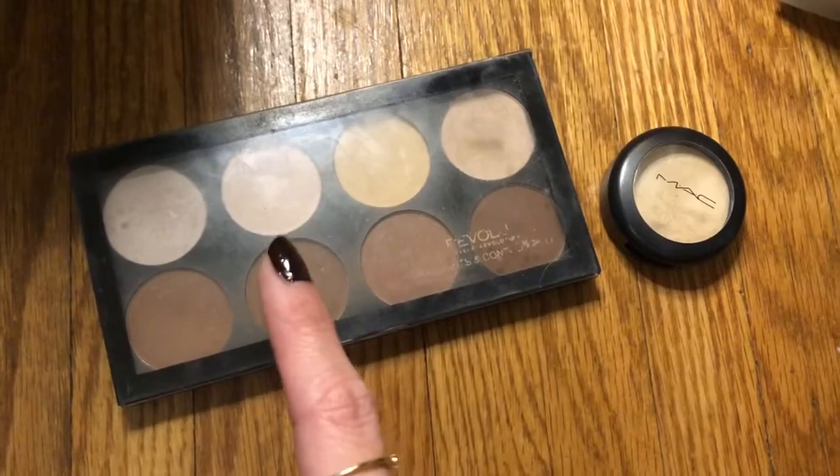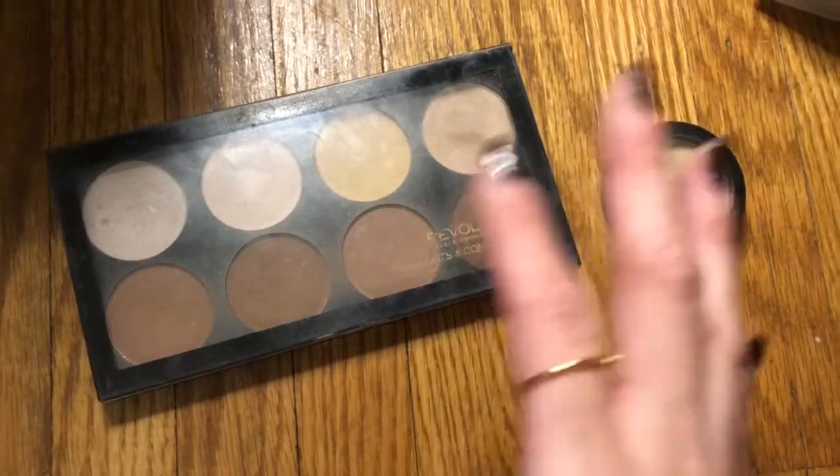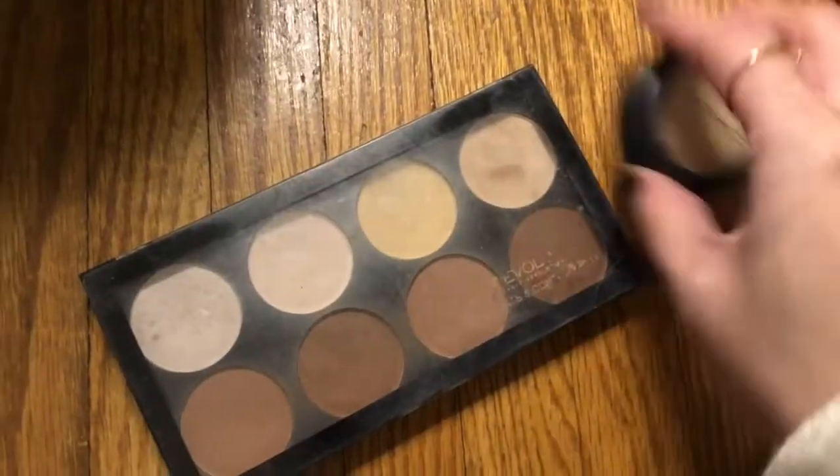So I am keeping in the same bronzer and highlighter palette as well as this highlighter. I usually keep those in for 2 months, so just going to be using these again.